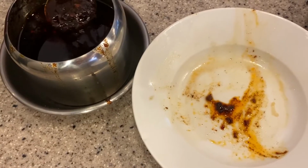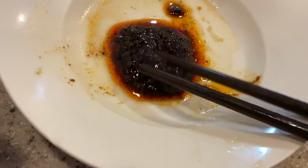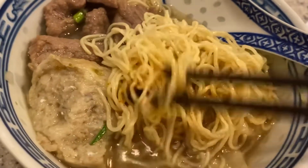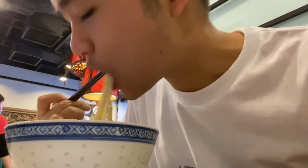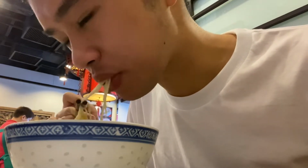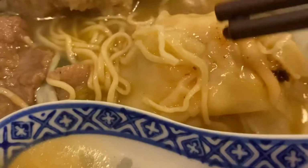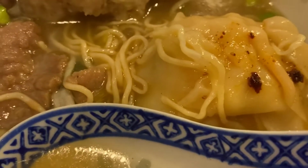And while the other place had more of a chili paste, I think this one is more of a black chili oil. It's closer to an oil instead of a paste, but it's a different kind of flavor as well, less salty and more on the spicy side. Very nice kick once again, gives a new dimension of flavor. So I think really adding chili oil to your dish is a very nice way to step up your wonton noodles in terms of the flavor and the spice.